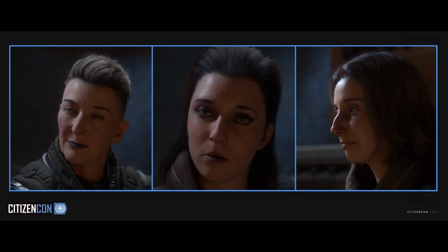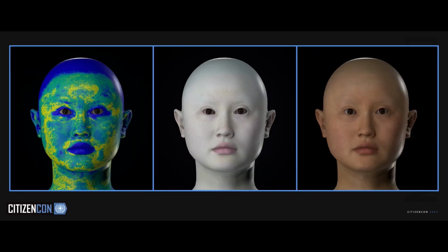I want to talk to you a little bit about skin tone though. Skin tone's tricky because we want to apply it. We want to be able to customize it. We want you to have the ability to do whatever you want. So what you see is some really weird looking characters. We see a head with some yellow. Yellow's good in this case.